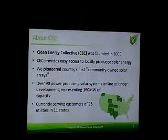You've heard a little bit about us, but we were founded in 2009. We did the very first community solar project in the country up in El Jebel. A small little 77 kilowatt system, and obviously we've grown a little bit since then across the country.